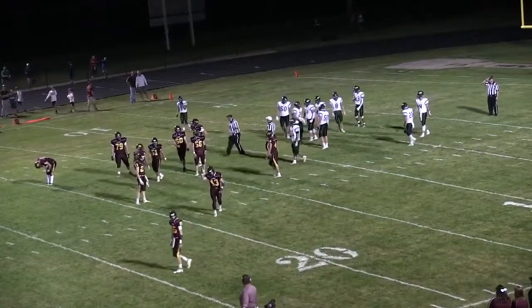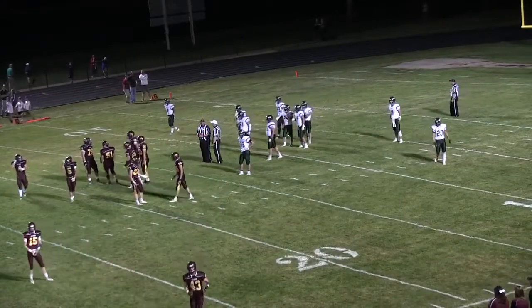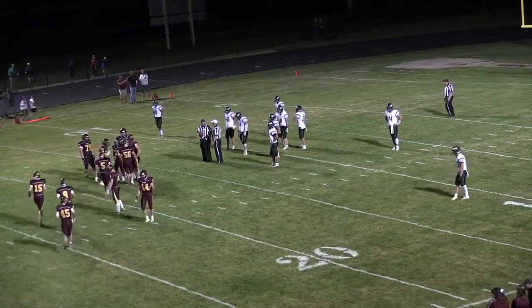That would have been first and goal at the 1, but now instead, or second and goal at the 1, now it's first and goal from the 13. Yeah, and holding them to a field goal here if they even try it. They might not even try a field goal. They might just feel like they have to go for the touchdown.